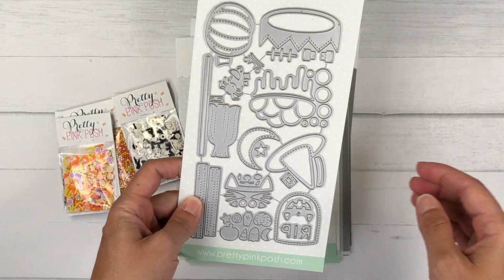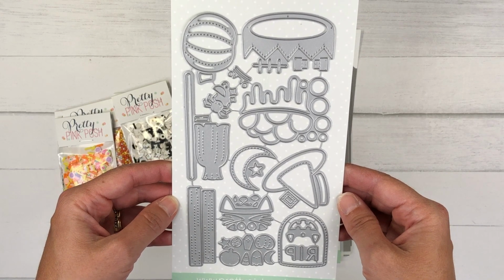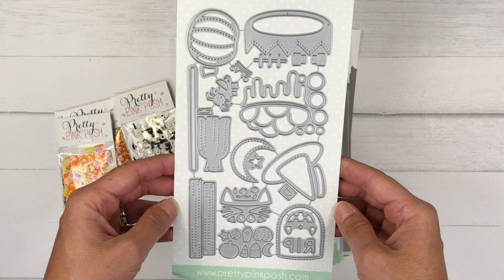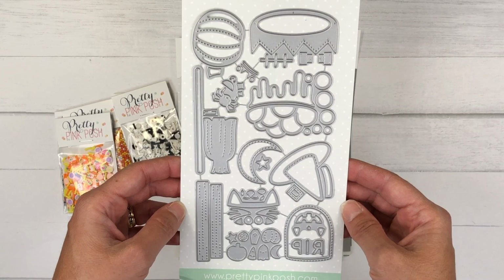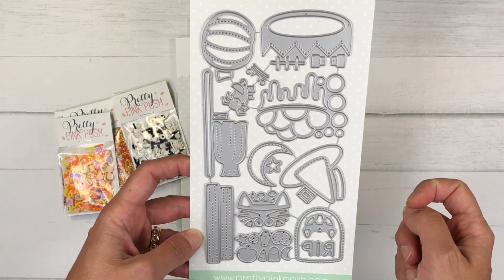Next is the Halloween mug editions, and this is such a fun set. So if you've been following along for the past year, Pretty Pink Posh created a winter mug last October, and ever since then, with each new release, they've been creating additional sets that contain a new theme each month, and this month is Halloween. So you have a pumpkin.